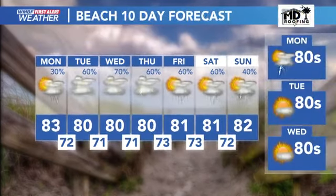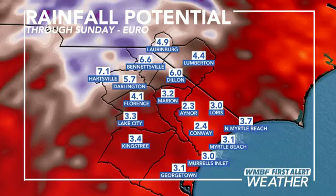Notice your 7-day forecast, 10-day forecast, showing some improvement once we get into the weekend, but it will take some time. 80s for your Tuesday, 80s for Wednesday as well, and we're holding on to a little bit more sunshine and dry time, if you will, as we head into the forecast for Monday, Tuesday, and Wednesday. As far as rainfall totals, still a little overdone for the European, but I do want to show this just because it shows the potential of some of that heavier rain.